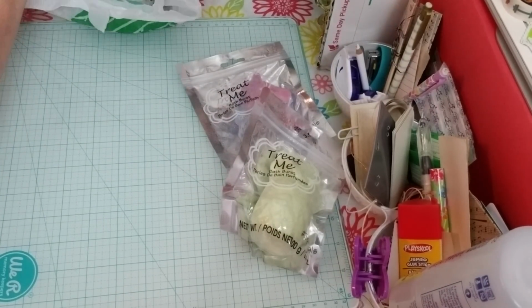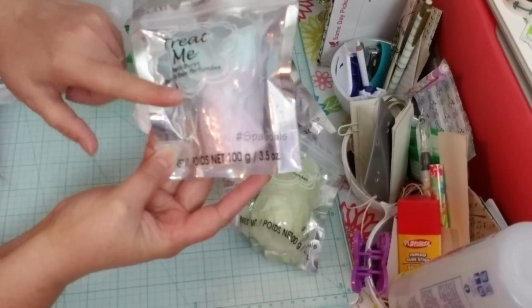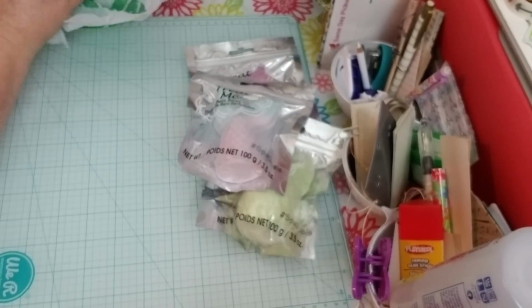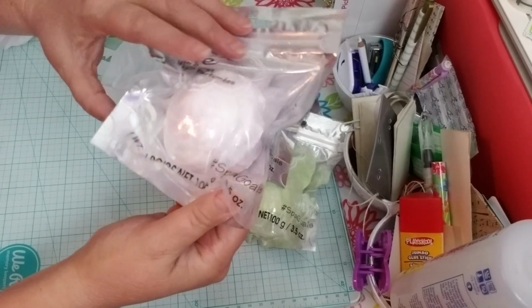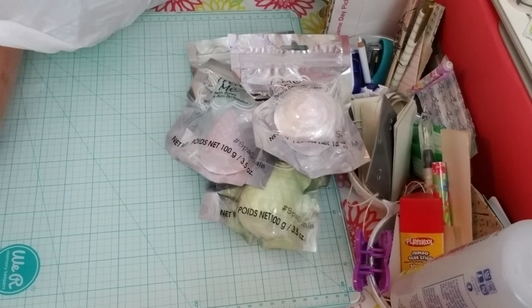And then here I got a mermaid tail. This is probably my favorite. I think it's so cute. A little mermaid tail. And they had other ones, but I just got these 4. This one is a cupcake. Oh, so cute. They're just getting cuter and cuter.